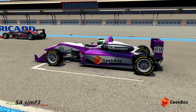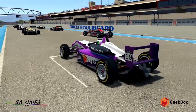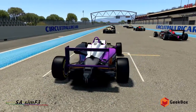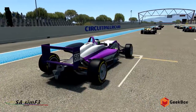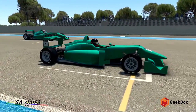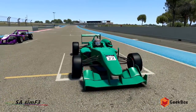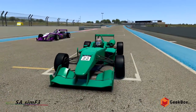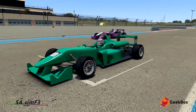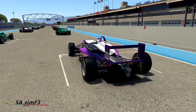M2 Racing's Mark McGear will start the number 69 car from 9th position. Osman Feliz starts the first of the RC Fanatics entries, the number 21 car from 10th position. His teammate, the number 22 car Shiraz Dada, starts from 11th position. And rounding up the field is Amrish Shinarain in the second of the M2 Racing cars in the 888 car.